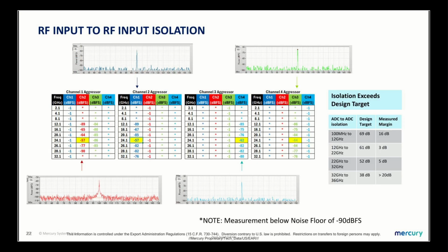Okay, isolation numbers. So let's talk about isolation. This first chart is the RF input to RF input isolation. With 4 channels, we see 4 different tables. The first table is where channel 1 is the aggressor and 2, 3, and 4 are the victims. The second table, channel 2 is the aggressor, and 1, 3, and 4 are the victims, and so forth. If you can see it, the asterisks in the table, there are many of them, and those represent places where the victim signal is imperceptible. It's so far below the noise floor you don't even see it. So when you see an asterisk, it's 90 dB or less, way less.